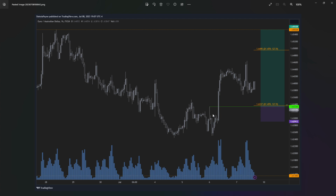Something I didn't notice is that volume picked up around this area, but not right there. Well, I'm waiting for price action anyway. Okay. If I don't get price action, if I don't get failure here, I won't. If I get failure here, I'll enter here. If I get failure here, I'll enter here as well. So I'll set 2 alerts there.